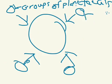Here, these things I'm pointing to are planetesimals. Gravity pulls them together, and when gravity pulls the planetesimals together, they turn into planets. And they're groups of planetesimals, not just one planetesimal, because they start colliding with themselves, and that makes groups of planetesimals. Then those get pulled by gravity, and that creates a planet.